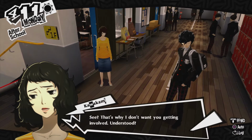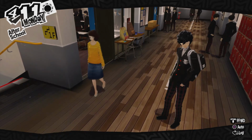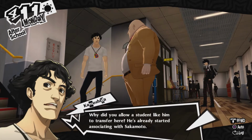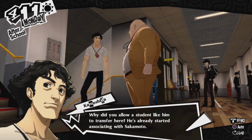Okay. See, that's why I don't want you getting involved. Understood? What, he asked me to go up to the roof that... If you knew the places we went today, rooftop would... Oh... He's already started associating with Sakamoto.